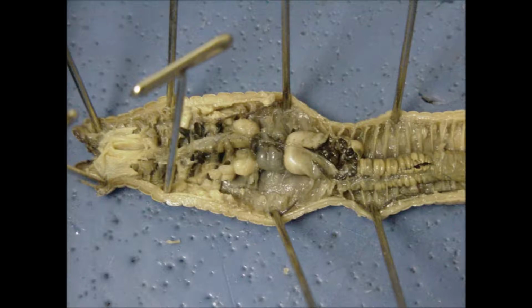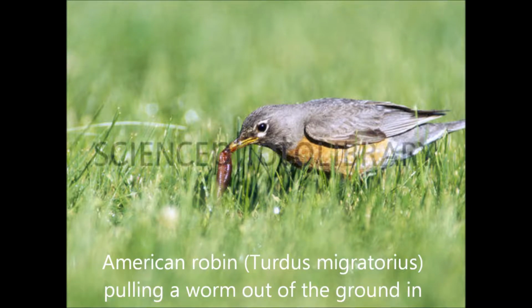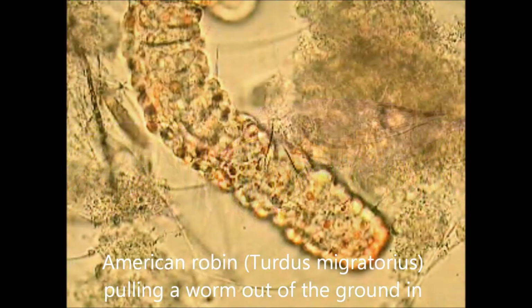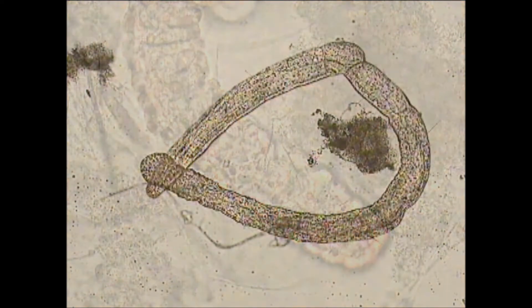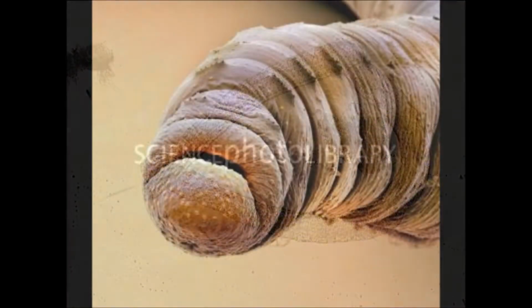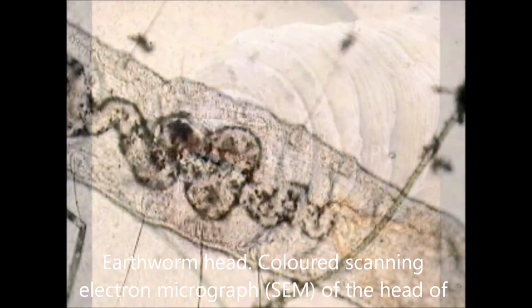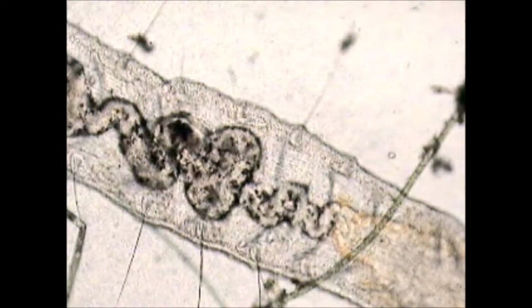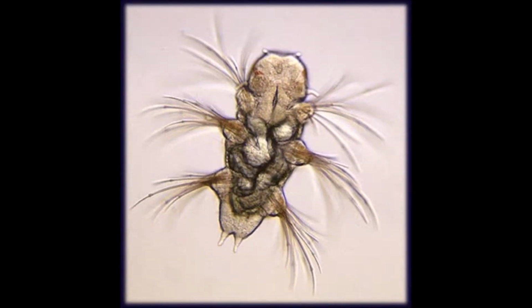The scientific name for the earthworm is Lumbricus terrestris. The earthworm is an invertebrate which has a segmented body. It's called an annelid. The number of segments in a full-grown earthworm varies between 120 and 175. All segments, except the first, which contains the mouth, and the most posterior, which contains the anus, are similar.